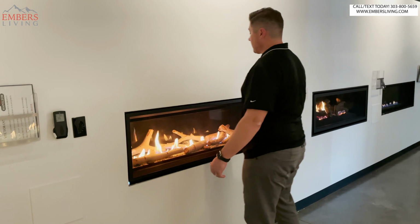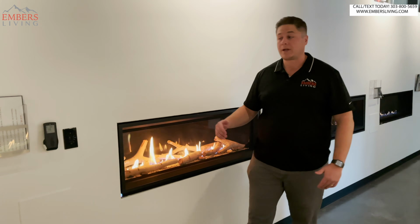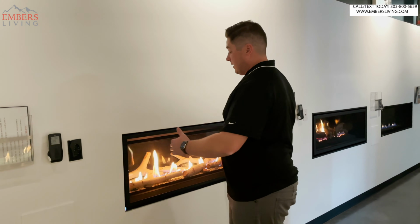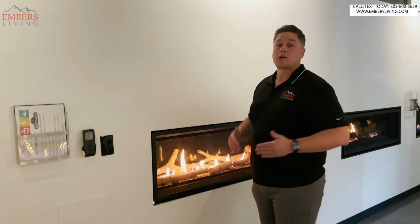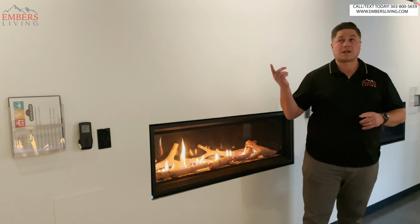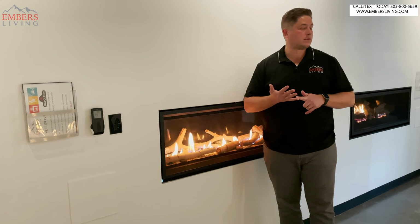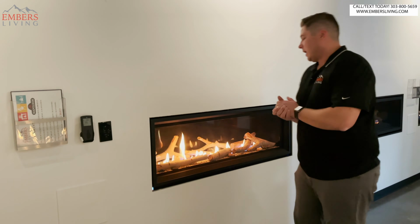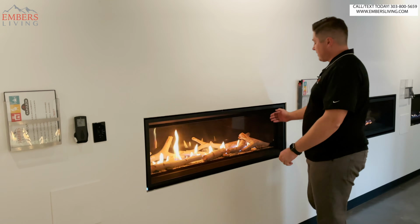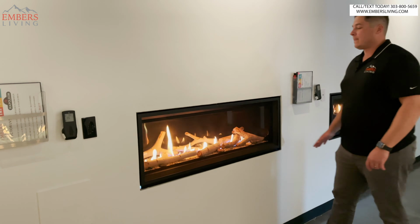Again, like the Distinction, if I were to give this a knock, it would be that the framing clearances are huge. This is a 50-inch model here. The framing clearances for this are very big. And it does come in similar sizes to the Distinction. I think we have a 38, 50, 62, and 74. Right? That's right. I knew I had it right. Again, the nice Invisimesh screen. I think their screen kit looks very good.